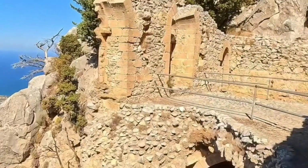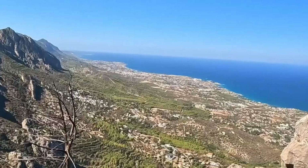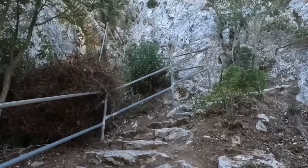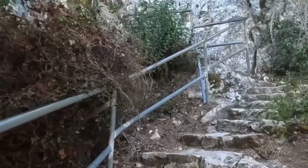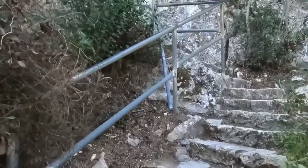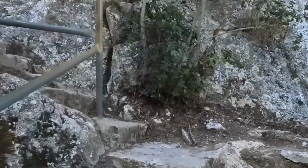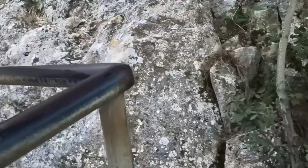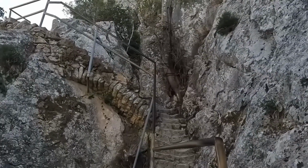Well, a terrace, eh? I'm now going to take the steps up to the peak of the mountain. They get quite narrow and steep here, so I will probably stop vlogging and wait until I've got to the very top. As you can see, they look a bit precarious.